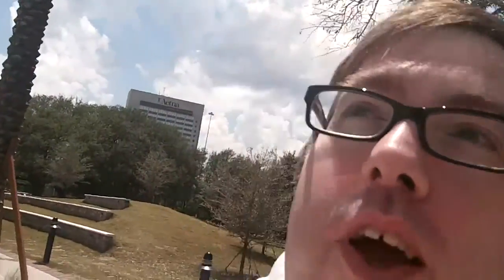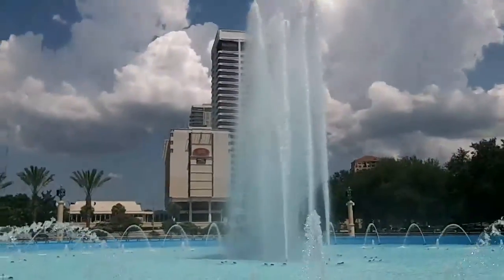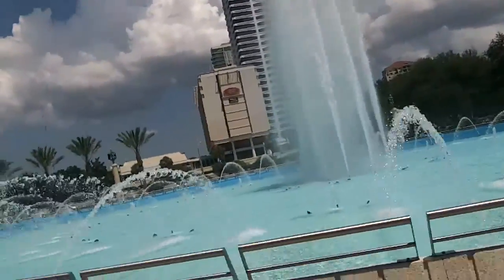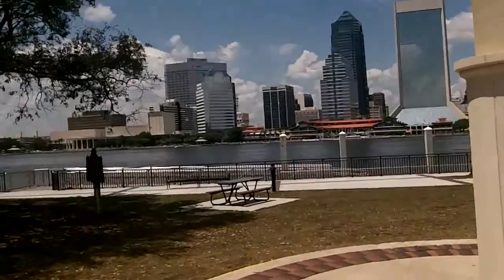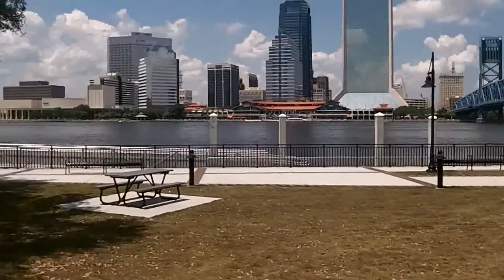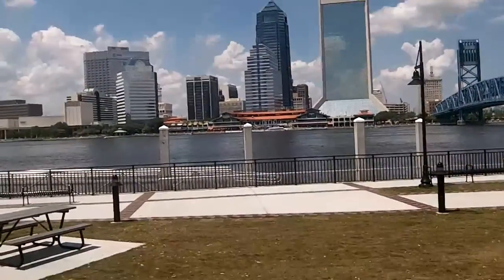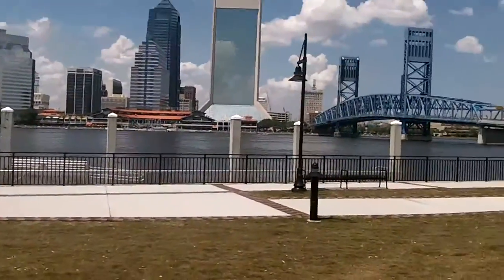So I'm going to get on down here to the Riverwalk. Actually, the Riverwalk itself is just to the east of here, where the old Hilton is. So up here is more of a modern concrete. The Riverwalk on the other side, at least when I used to walk along it, was wood.